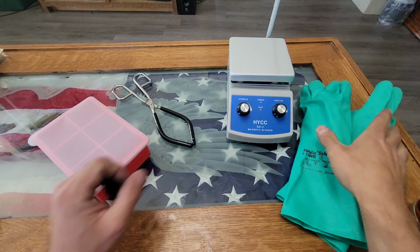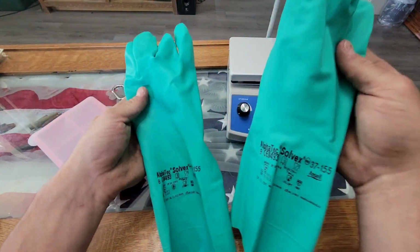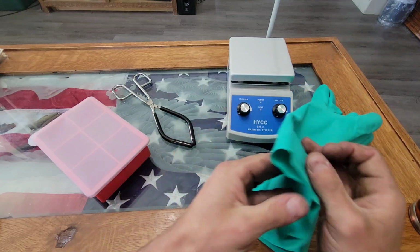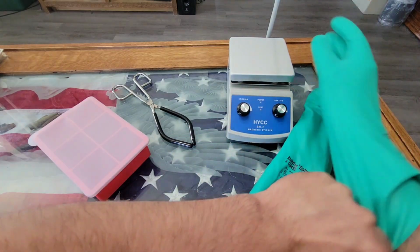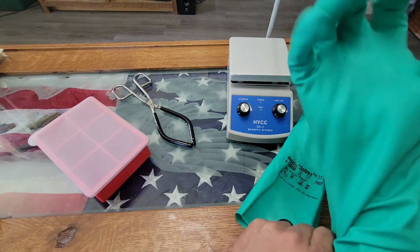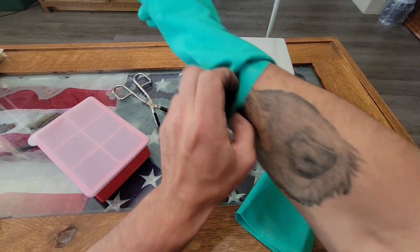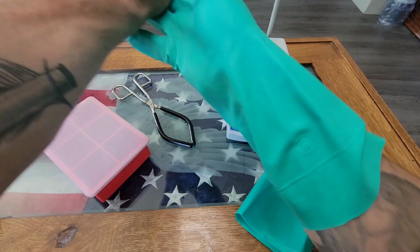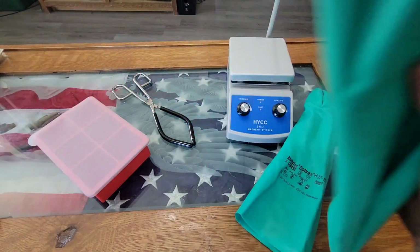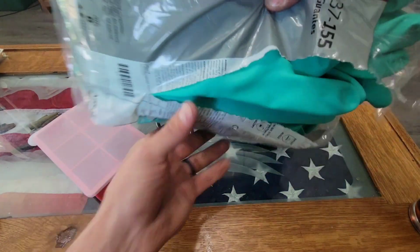So I got some new gloves. I want to test them out, see how they do. They fit pretty good, actually. They're a little smaller than the black ones, so I've got a little more dexterity with them. But the black ones will be good for, they come up a little longer for that sulfuric acid stuff. They're easy to pull on and off, too. And that came with a whole bag of them.